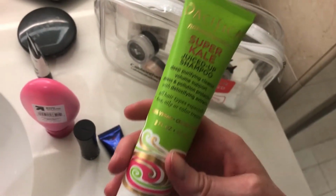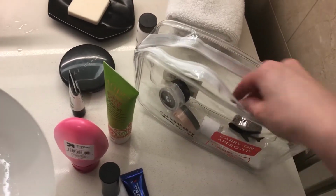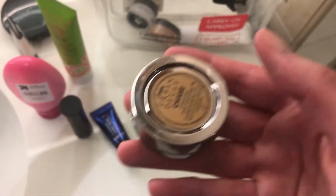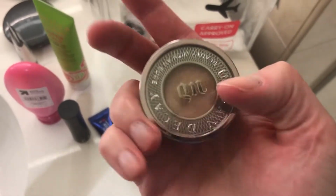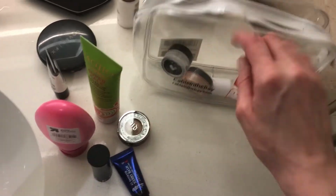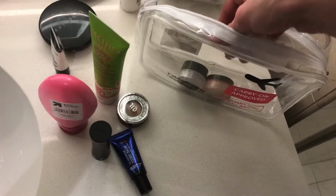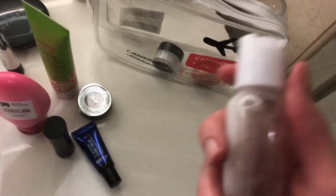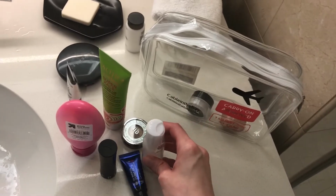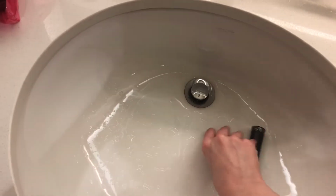This is my Pacifica Kale shampoo that is difficult for whatever reason to find full size right now. This is Ali Sevdal's favorite Urban Decay. I don't remember the name of this one, but it's a bronzy shade. And what else do I have here? Oh, this is conditioner. And I'm probably just gonna go ahead and knock everything into the sink.